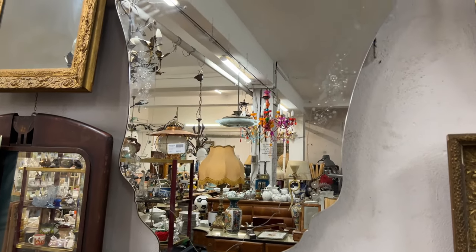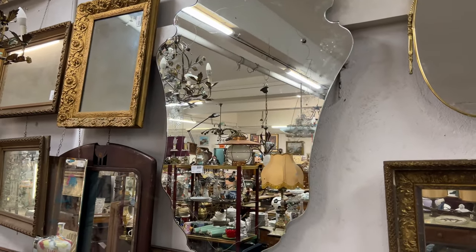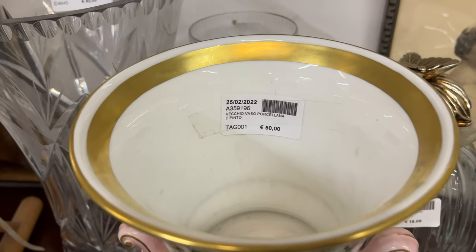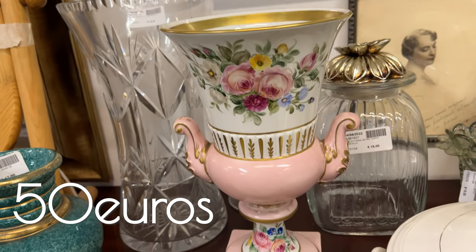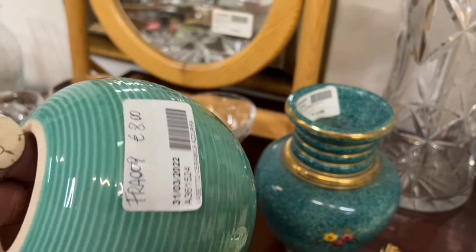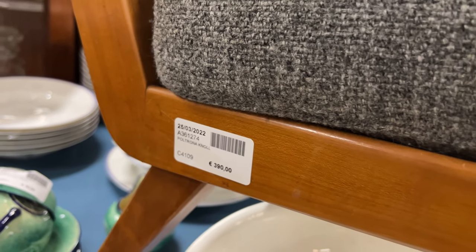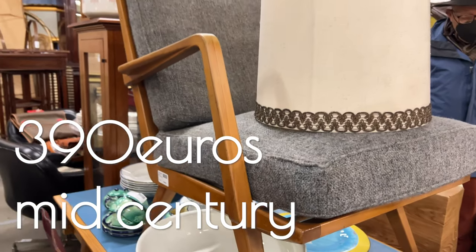Love this thrift shop. Look at all of these mirrors, that curvy one especially. Oh, all so good. They're all good. This table had such a pretty assortment of ceramics and all so different. So nice, these colors. Look at that aqua for 8 euros. That's nothing. If you're into mid-century, this is the second piece we've seen today.